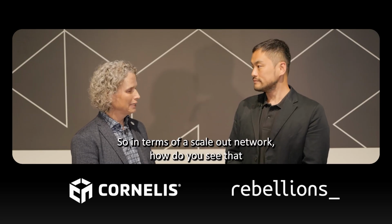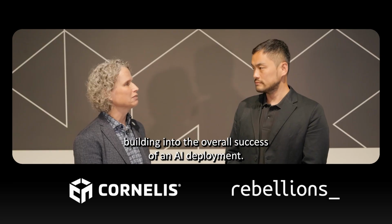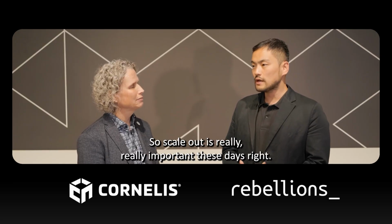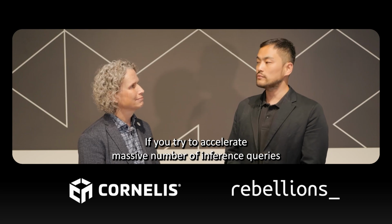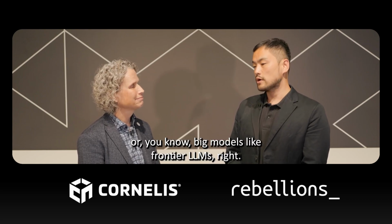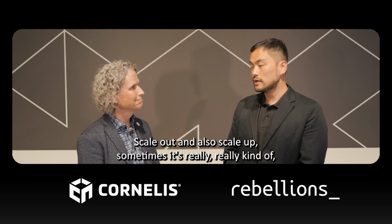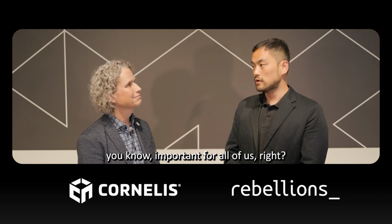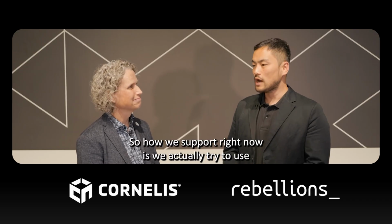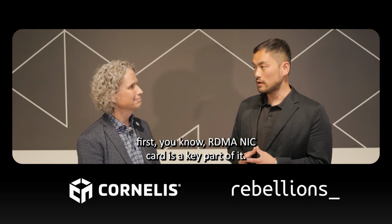Oh, excellent. So in terms of a scale-out network, how do you see that fitting into the overall success of an AI deployment? So scale-out is really, really important these days, right? If you try to accelerate a massive number of inference queries or big models like frontier LLMs, right? Mm-hmm. Scale-out and also scale-up are sometimes really important for all of us. So how we support this right now is that we first try to use RDMA NICs, which are a key part of it.